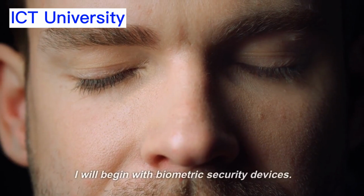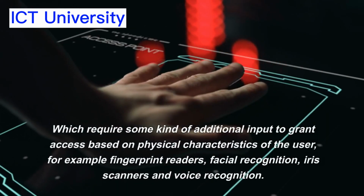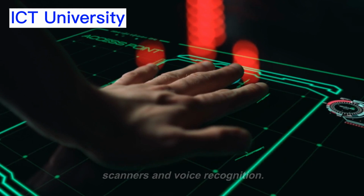What can make these devices more difficult to compromise when compared to using measures such as only something like a password? I will begin with biometric security devices, which require some kind of additional input to grant access based on physical characteristics of the user, for example fingerprint readers, facial recognition, iris scanners and voice recognition.